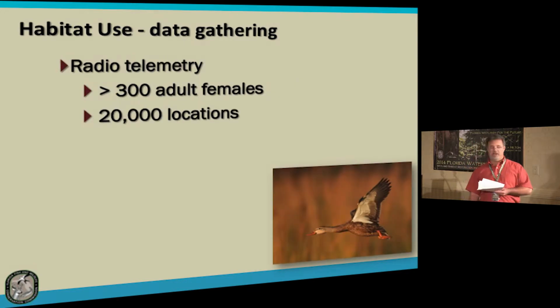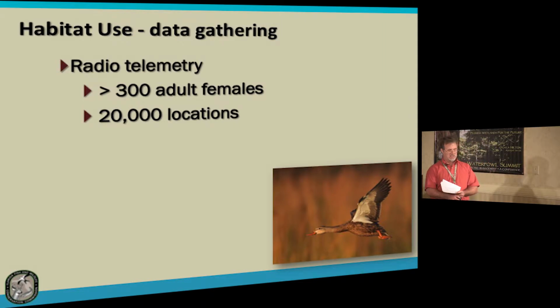These were radiotelemetry projects. You know, we love to tinker. We love to use technology, and technology is great. We just heard the talk before this about some really cool technology that's going to help us figure out what's going on in the Indian River Lagoon. Well, we're using a little bit of technology on the birds themselves, radiotelemetry. During these two projects, we radio marked over 300 adult female mottled ducks, and we garnered over 20,000 locations for these birds over the 6 years or so that these two projects encompassed.